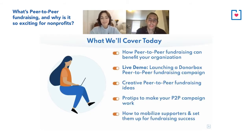So this is what we're going to cover today: how peer-to-peer fundraising can benefit your organization. And then Daniel will lead us through a live demo of how Donorbox peer-to-peer fundraising works, how you can get that set up. We will give you some ideas for creative peer-to-peer fundraising campaigns, along with pro tips to make your peer-to-peer campaign work and tips on how to mobilize your supporters and set them up for fundraising success. How does that sound? Everybody, let's get pumped up.